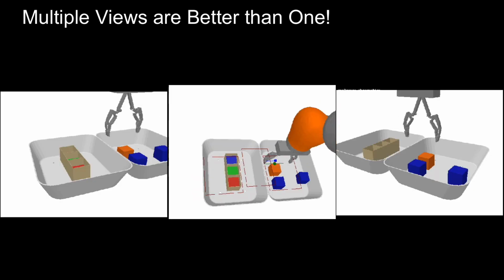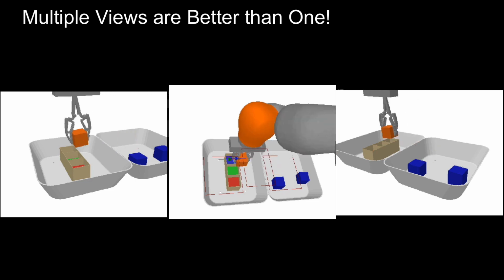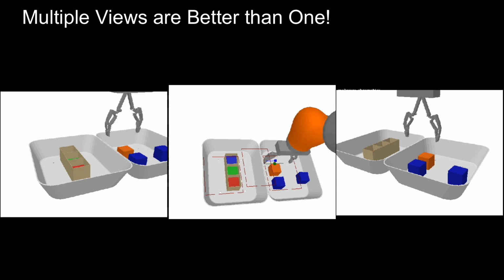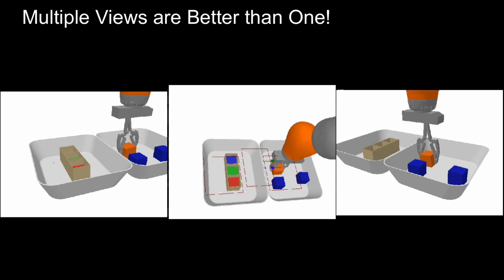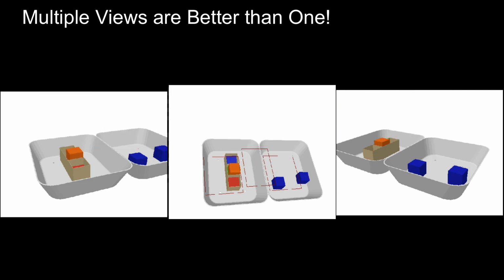Since an image is only a partial observation of the state, our key idea is to use multiple viewpoints to capture a better observation of the environment. This is particularly important for precise manipulation tasks. As shown here, this insertion task requires 3D alignment, since the block has to fit into a hole with less than 1 centimeter of clearance.